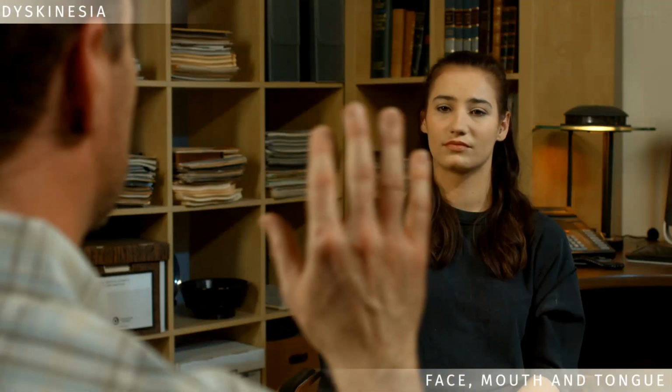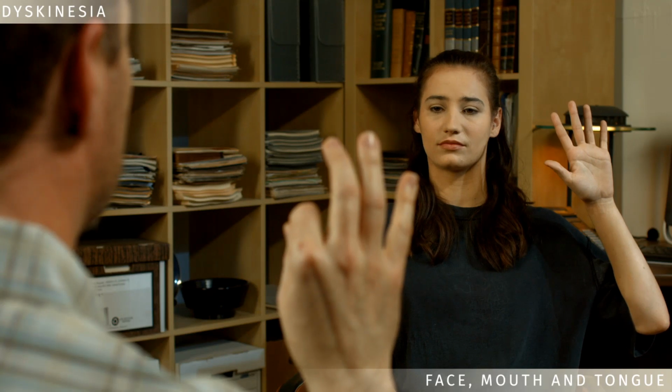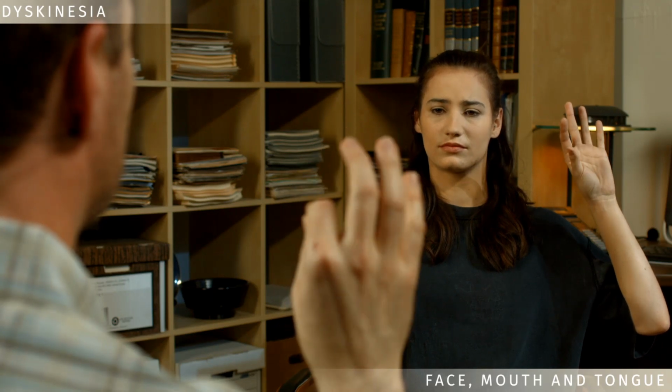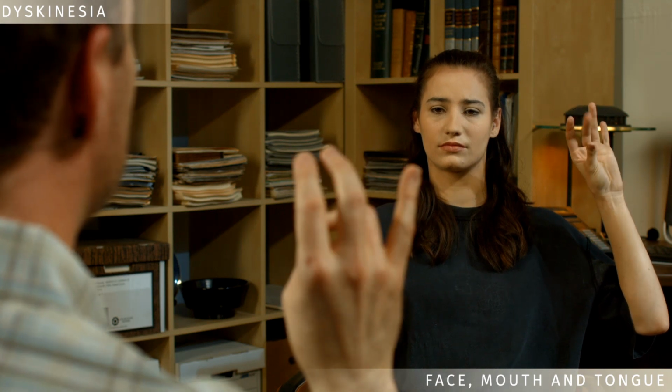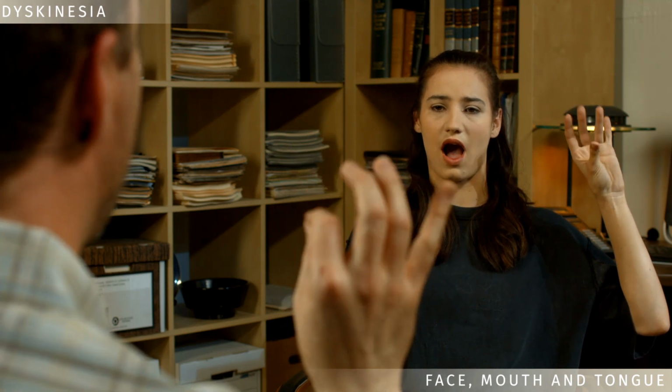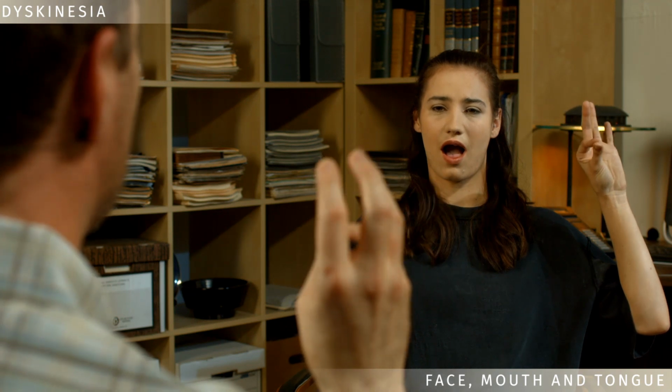So if you can just next hold your hand up close to your face like this, that's great. And now all I'm going to ask you to do is to touch your finger to your thumb in sequence. 1, 2, 3, 4, 1, 2, 3, 4. Great. Can you do the same thing now with your mouth open? All I'm doing is I'm actually just using your hand as a distractor, and I'm paying attention to your mouth to see if there's any abnormal movements that are coming out.